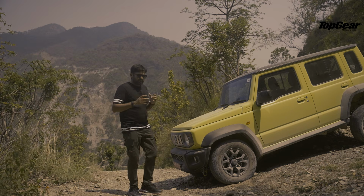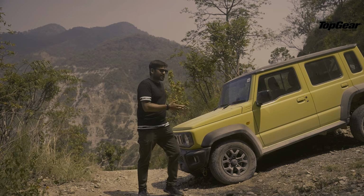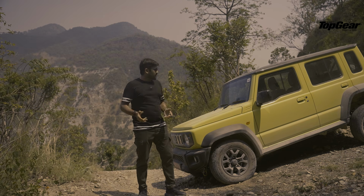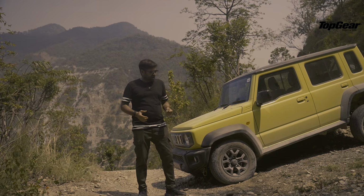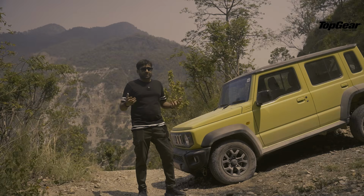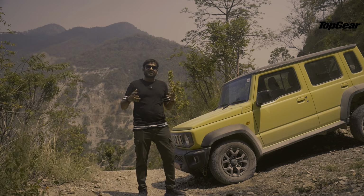Also, the music system is not too loud, but hey, you're going to take this for off-roading, to enjoy nature. So that's not something that you're going to really take it for. The cup holders are a little way off the mark. Yeah, you always have to stretch. Initially, I didn't even know that there's a cup holder. Now, all these things are not really a deal breaker.